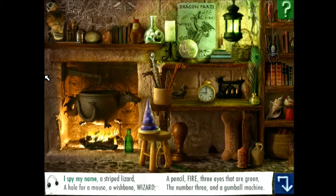My name. A striped lizard. A pencil. Fire. One eye that is green. Two eyes that are green. Three eyes that are green. A hole for a mouse. A wishbone. Wizard. The number 3. A gumball machine.